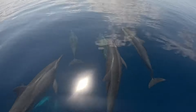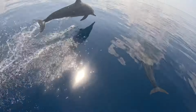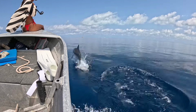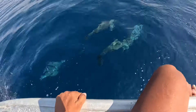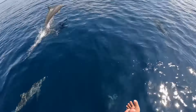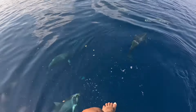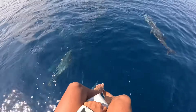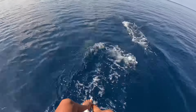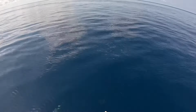On our way back to the boat, we came across a large group of dolphins swimming alongside us. This time, we captured some amazing footage as I sat at the bow and had an incredible time with the dolphins all around. Come on, let's race! Woo! Oh my god! Let's race! Go! Go, go, go! Woo! Go! Oh my god!